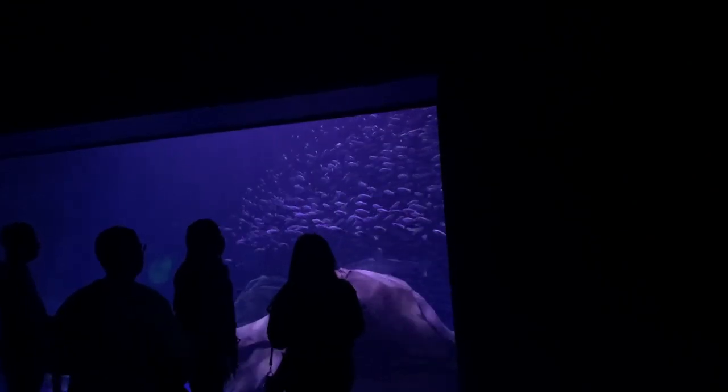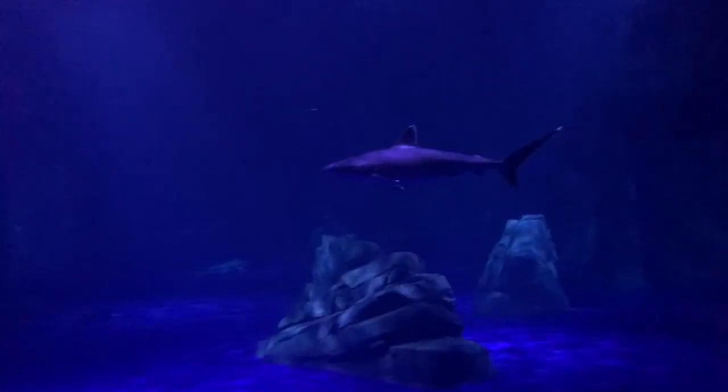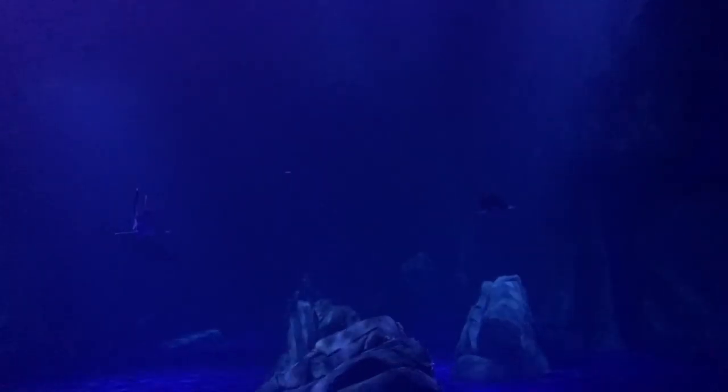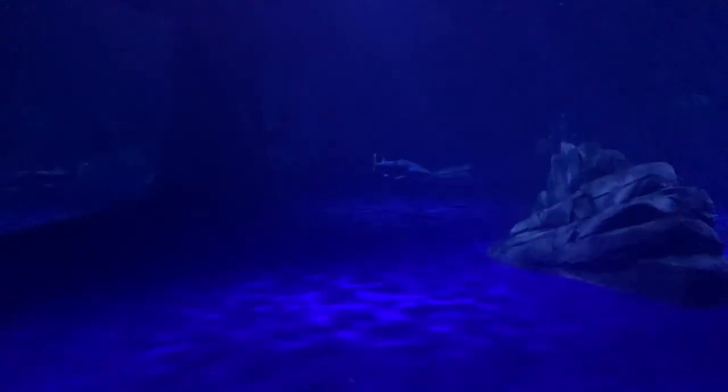Wow. I think it's a white tip shark. You know, I volunteered at the Florida Oceanographic Society for a year, so I'm pretty knowledgeable. Just stingray tanks. Yeah, stingrays. Fishies? Wow, those are like the ones from Finding Nemo. Yeah, they all gather in a group. Wow, I like how it's dark in here, it's cool. Here comes the hammerhead. Never seen one up close.